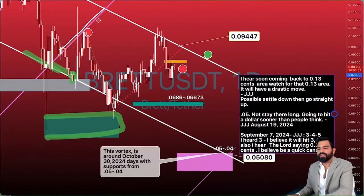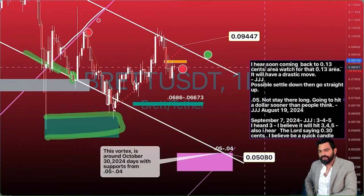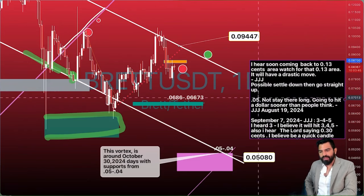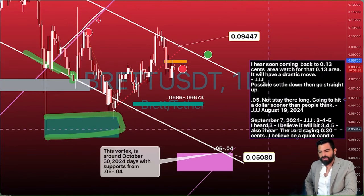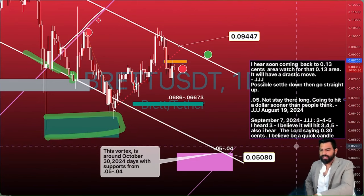Before I do that, let's read what Triple J said back in the day. I hear coming back to 13 cents area. Watch for that move. What was the date for that one? Then 5 cents down here, possible settle down, then go straight up. 0.05 cents, not to stay there long, going to hit a dollar sooner than people think. I should put that in August 2024. September 7th, 2024, Triple J said 3, 4, 5. I heard 3. I believe it will hit 3, 4, 5. I also hear the Lord saying 0.30 cents. I believe it will be a quick candle.